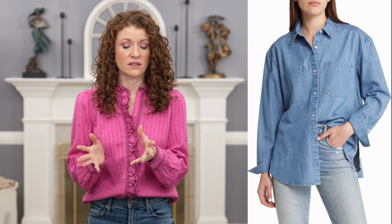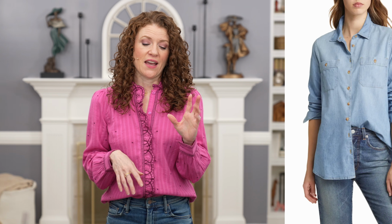The first one is a Treasure and Bond, and it's an oversized button-up shirt that is a denim. So this is 100% cotton, and it's a medium wash. It's got pearl buttons on it, which I thought were really pretty, and it's $44.99 and will be $69 after the sale. And then the next one is by Caslon, and this is a chambray, so it is more of a cotton lyocell blend instead of a denim. And it's $44.99 and $69 after the sale. I thought these were two really good options if you are in need of one.